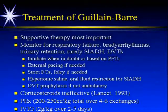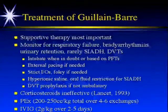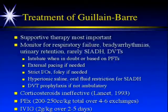And then if they develop SIADH, just treat it like you would any other patient with SIADH. Hypertonic saline is the key. And then DVT prophylaxis, especially if they're not ambulatory. So what can you do, though, to speed their recovery?